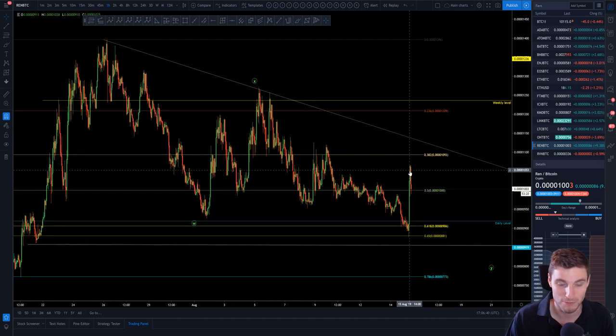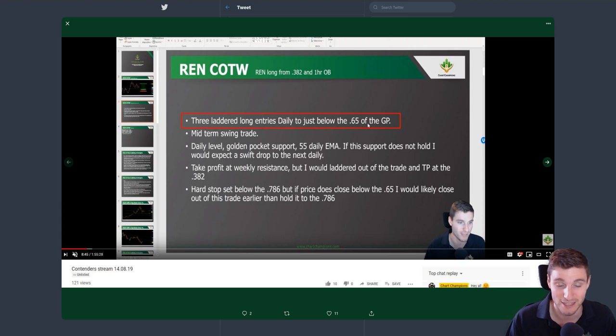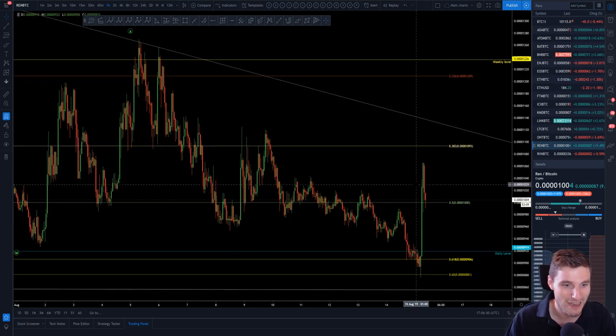That's over a 20% move right there. That's literally over a 20% bounce, literally hitting the last entry perfectly. So that made me and the guys in the team, I guess, very happy seeing that move today.